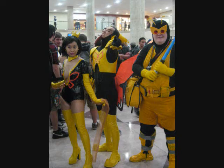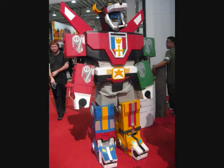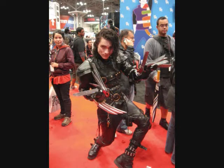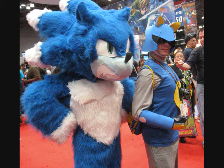And then this is outside the IGN theater. Since it was going to be a Venture Brothers panel, there were a lot of Venture Brothers cosplayers. I found Mysterion from South Park, this amazing Voltron. That's not a statue, that's a guy in a costume. And of course you got Beautiful Joe. It's Mario as Mega Man. And Edward Scissorhands. Did not expect to find an Edward Scissorhands. And of course you got your obligatory My Little Pony cosplayers. There were actually quite a few of those.